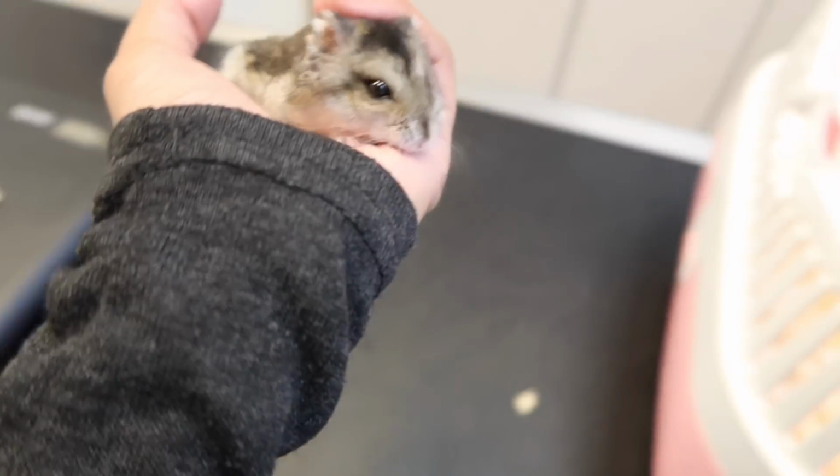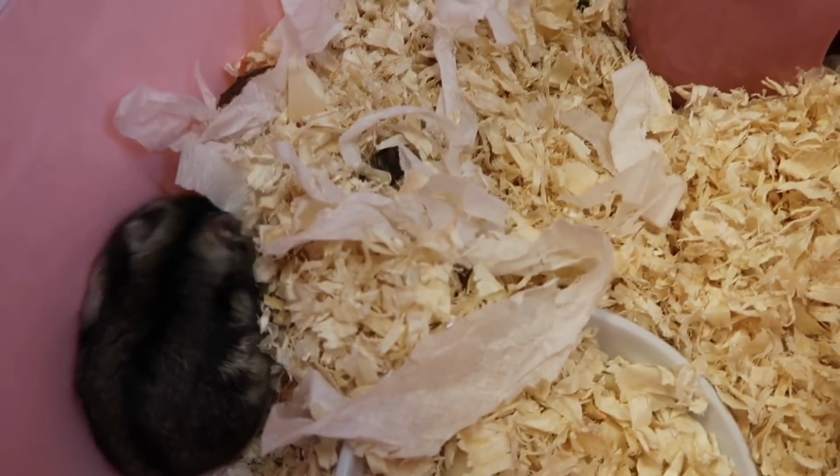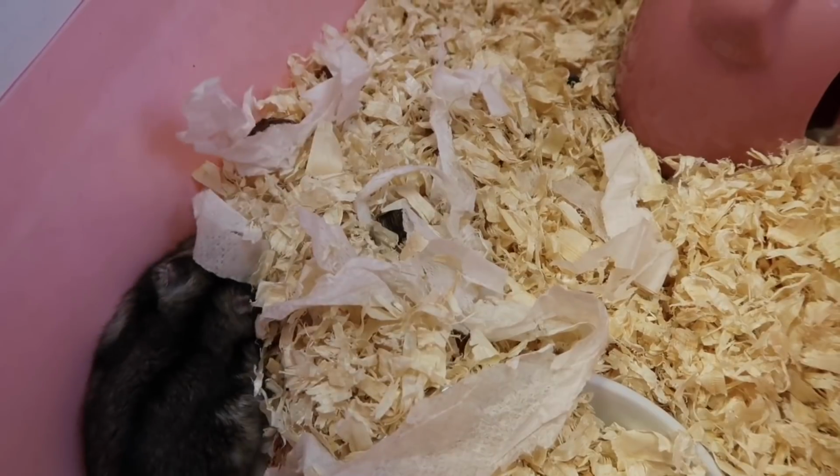Hey. I don't think Cashmere liked that very much. I think they're going to give her some antibiotics, which is good. Never heard Cashmere scream so much, but she didn't bite, which was really good.